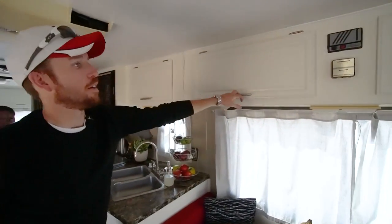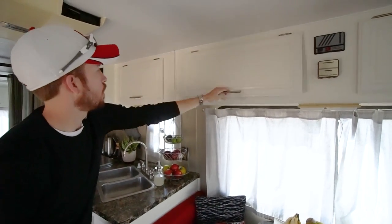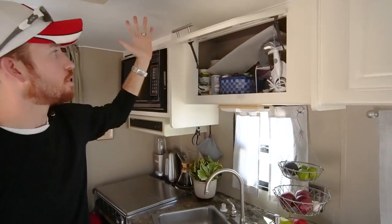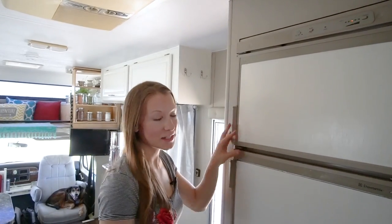Right in here, we just have our dry goods, our vinegars and stuff like that. And then we also have our spices and a water pick. Got to keep your teeth clean. So this is our fridge and our freezer.